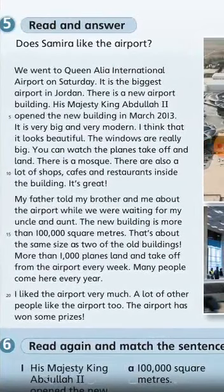Does Samira like the airport? We know the answer by reading this text, so let's start reading.